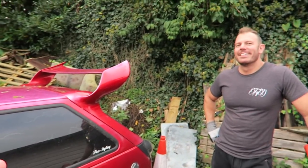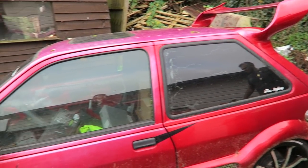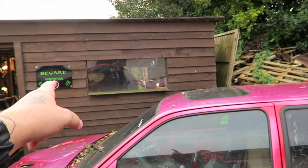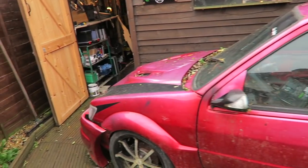It's like a memento to your teenage years and the start of your modifying career, and I love that, because this has formed the love for cars that you have with that one. I love that big time. Yeah. The bonnet as well. Let's go round to the bonnet.